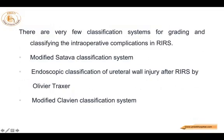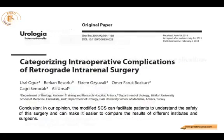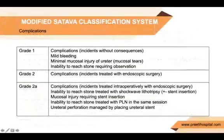Obviously, scientific classifications only help in writing papers, but I am giving individual case-based complications with my experience after doing around 4,000 to 5,000 cases. But for the sake of introduction, the modified Satava classification, Olivier Traxer classification, and of course, the Clavien-Dindo classification will be there for every surgery. So, intraoperative complications by Satava classification is like this.